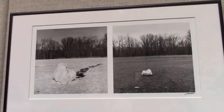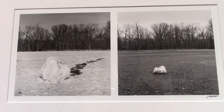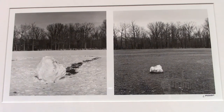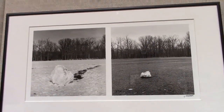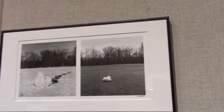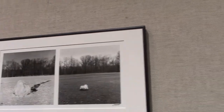The crazy thing about this is the piece on the right, I actually saw that mound of snow in the middle of a field in the Metro Park behind Baycrafters near Huntington Beach. And the artist was so surprised that I knew exactly where this photograph had been taken. After everything melted, there was this lone piece of snow.